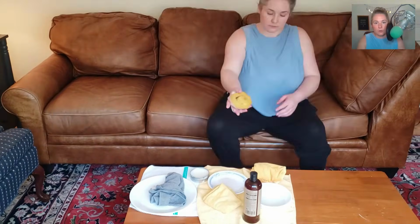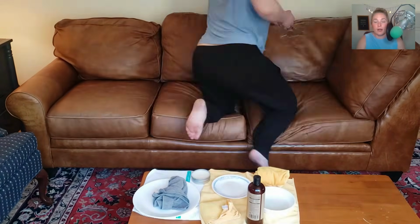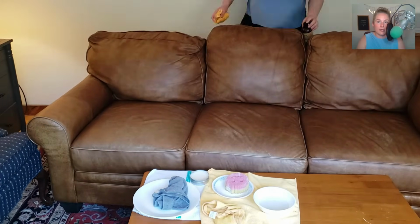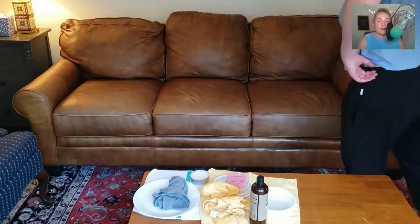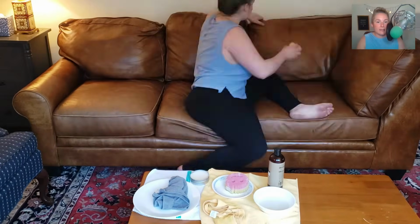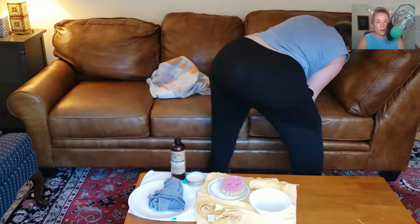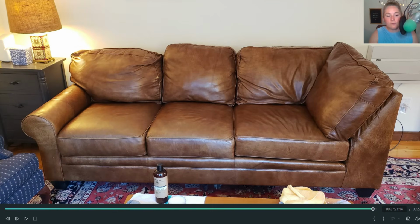So I went through the whole couch and I did the saddle soap, really all over every cushion, the back, the sides. You really want to make sure that you're taking care of the leather as best you can so that it'll last as long as it possibly can. So I did that, and then once that was complete, I then applied, as you can see, the conditioner all over everything. And then here's how it looked at the end.